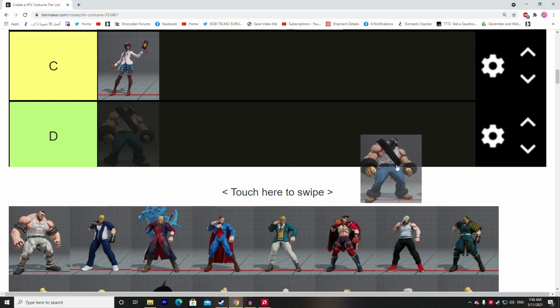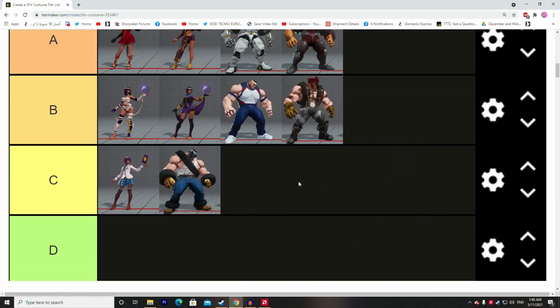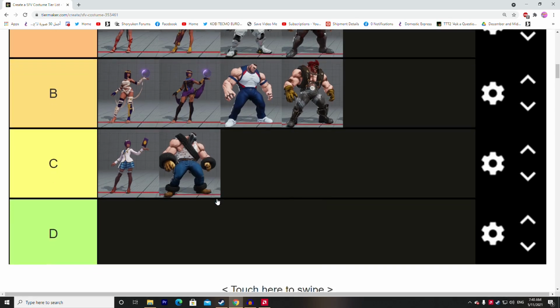It's average. And the same for this one. Maybe this one is actually C. I'm not a big fan of the tires on his hands and legs. I do like the general look. He's wearing jeans along with a shirt that looks like it's been torn apart, and I do like the tire on his shoulder, but the tires on the hands and legs kind of make it look stupid.